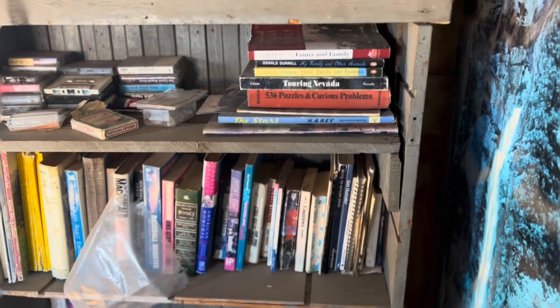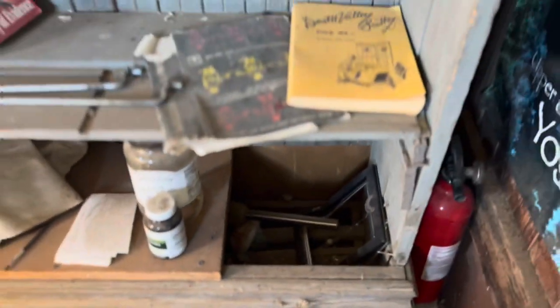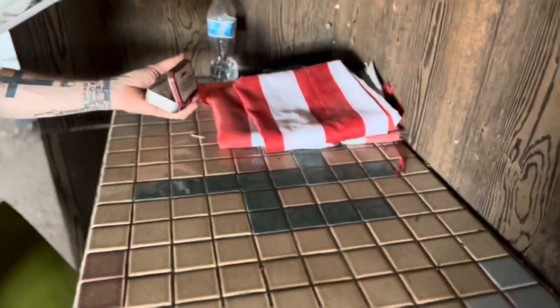October. And if you get hungry, there's some four bean salad. That looks pretty good. It's only been here for 100 years. What is it? A mint. Oh, there's your flag.